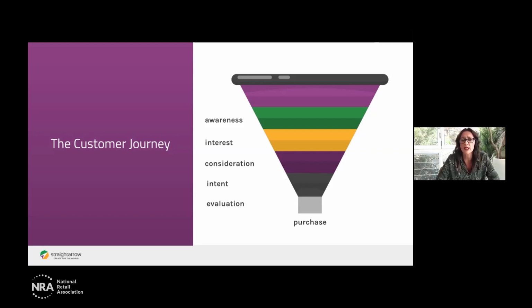They then drop into the consideration stage. This is where leads have been changed into prospective customers. So you can send your prospective customers more information now about your products and your offers through automated email campaigns, whilst continuing to nurture them with targeted content.